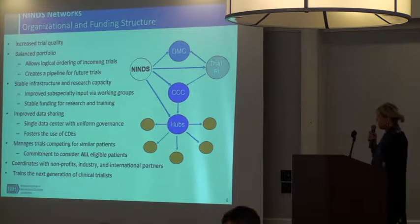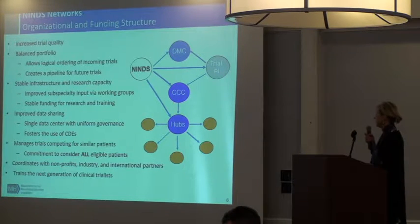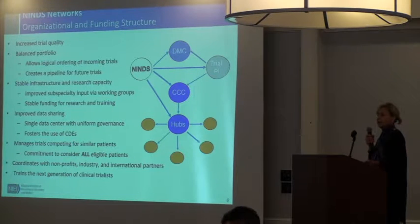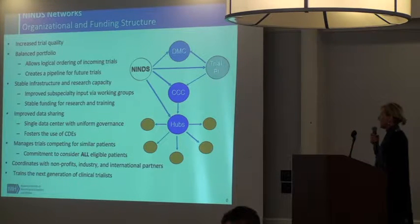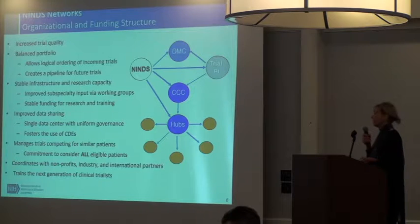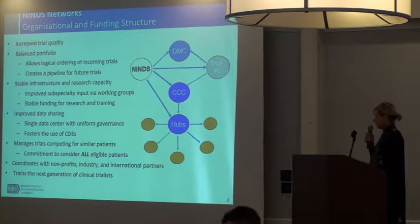So the structure initially started out as the hub and spoke model, and basically the hub was a clinical site that could do the studies and was given infrastructure money, and the spokes were clinical sites that could either do the studies or recruit subjects into the hubs where the studies could be done. And in this model, we also have 2 different coordinating centers. So I know sometimes networks have one coordinating center. We have a data coordinating center and clinical coordinating center in all of our studies.